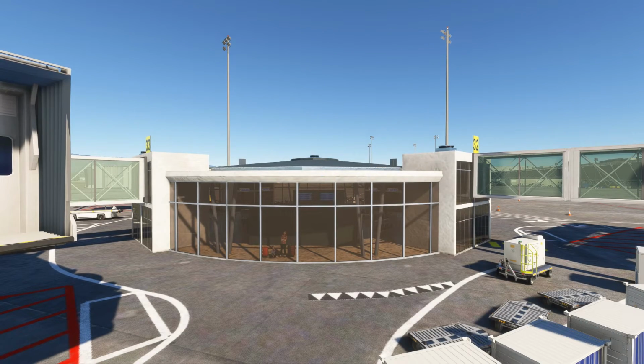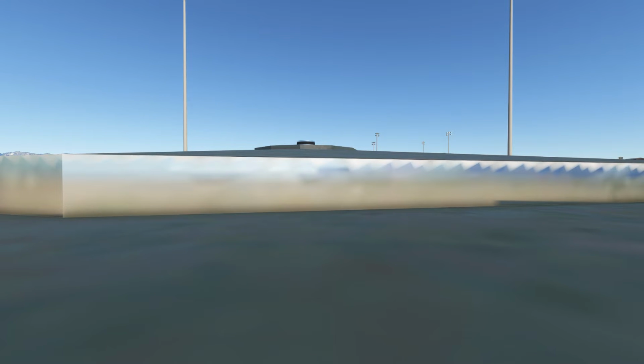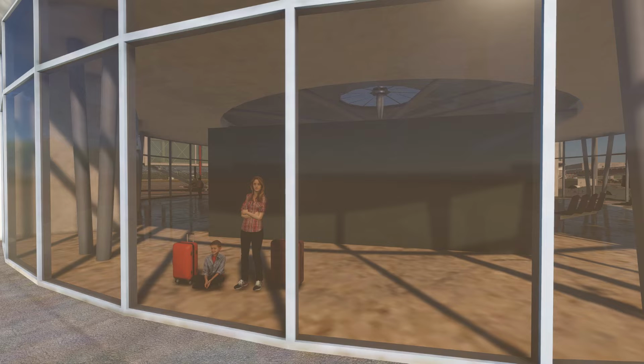So here's a close-up look at the satellite, stand 32 where my aircraft is. As you can see, we've got a couple of animated and static people in there. Let's see if we can get inside this. No, once again we're bumped out, and this unfortunately happens with the main terminal across the way as well. But you can see you've got kind of a parallaxing in there. This probably will look better in the darkness. But you've got a very nice animated lady and her son there.